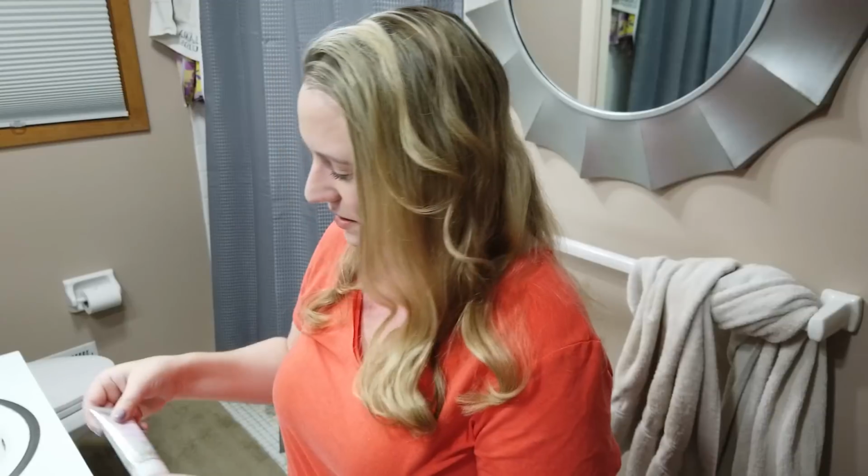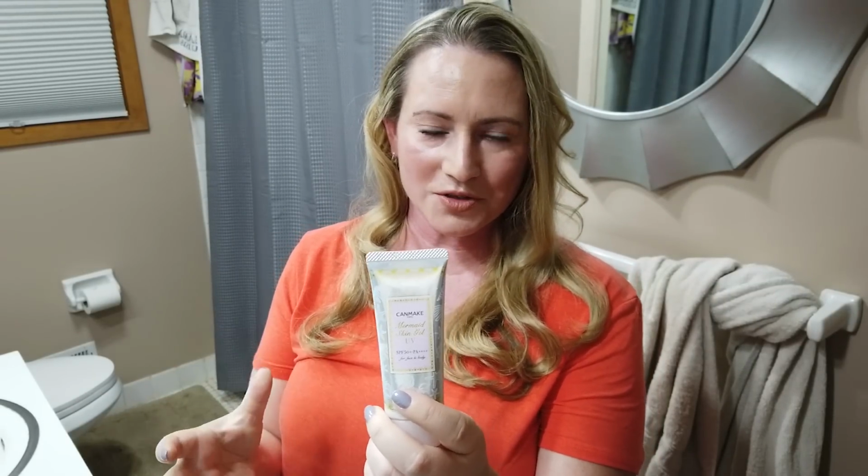I also really like the Can Make Mermaid Skin UV Gel. This one is J Beauty. I don't have a ton of tests or anything that I've seen about this, although the amount of filters it has, it seems like it's a pretty good sunscreen. This one feels just like a lotion. It feels just like the Purito. But I don't want to recommend it too highly because at this point I'm a little bit gun shy on all of these sunscreens, except for the Bioderma, which I know has a great reputation.